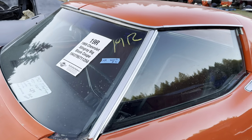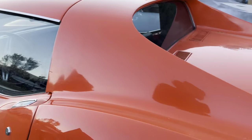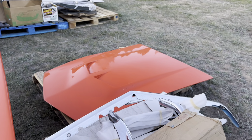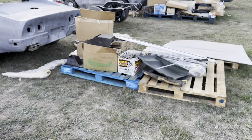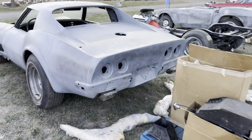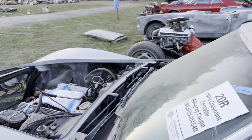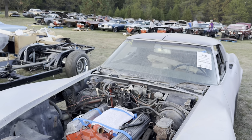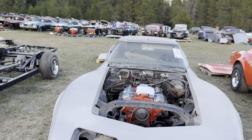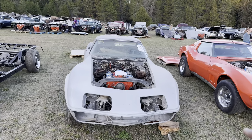And then, yep, 4-speed. There's the hood for it. Yeah, I love this body style. Here's an automatic. Let me just see automatics. Oh, it's an LT1 car. Small block, one of the few small block cars here. This one, I think, another small block over here. But yeah, just put it together.